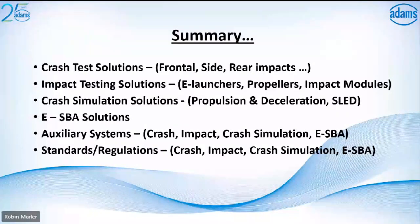What we went through in this presentation is we understood crash test solutions, frontal, side, rear impacts, and impact test solutions with e-launchers, propellers, impact modules, crash simulation solutions, which include propulsion, deceleration, and sled, seatbelt anchorage solutions, auxiliary systems that ADTM can provide for crash impact, crash simulation, and seatbelt anchorages, standards and regulations that ADTM follows in terms of crash impact, crash simulation, and seatbelt anchorages.